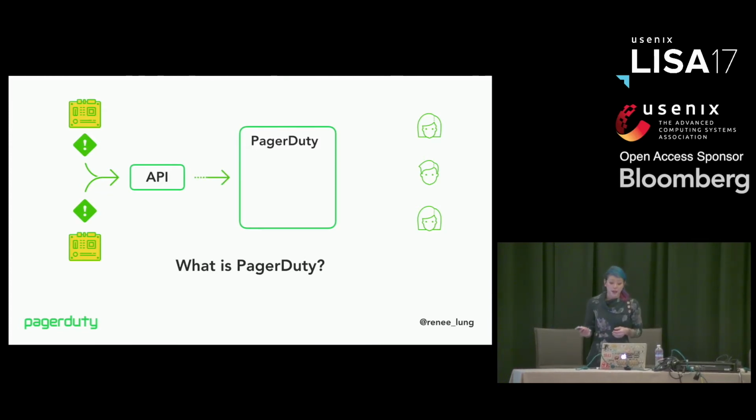So when one of these monitors sends a request to our Events API, it kicks off a series of operations in our network of distributed services, first through event processing, and then creating what we refer to as an incident, and then finally through to our notification system that interfaces with services like Twilio and telecommunications providers.